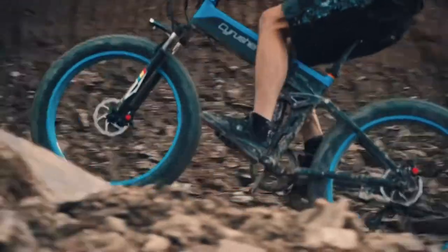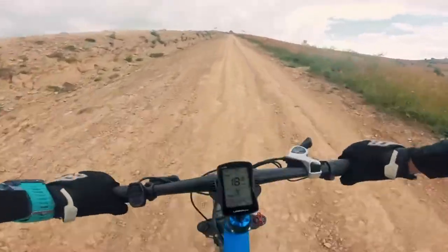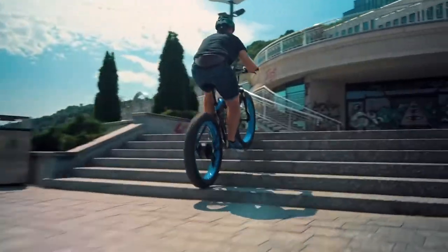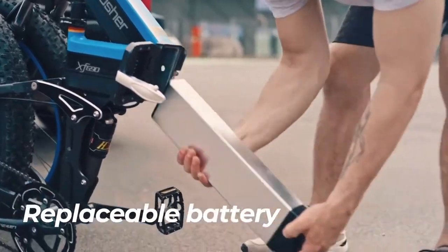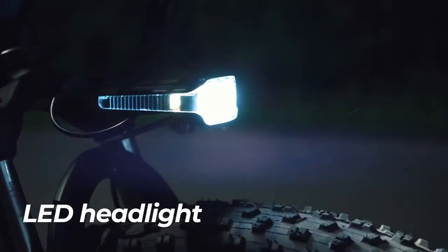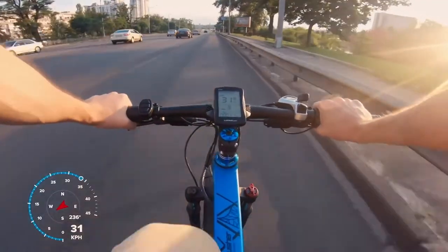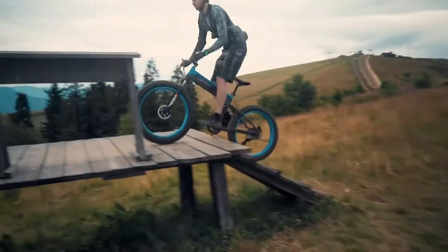With the Cyrusher XF690, riding uphill is no longer a problem. The powerful motor will help you climb up to 35 degrees with ease. Its fat tires can easily pass through any obstacles, from small branches to even riding up the stairs. The bike has a foldable frame with a hidden replaceable battery. The folded bike can be transported in the trunk. It also has a bright LED headlight powered by the main battery. Cyrusher XF690 beautifully combines power, versatility, and comfort that pairs perfectly to the rider in any situation.